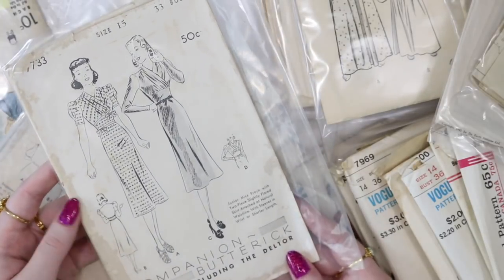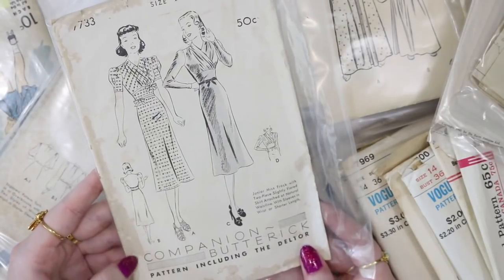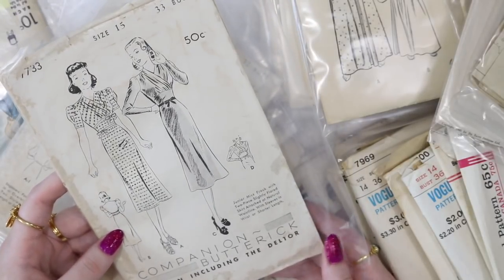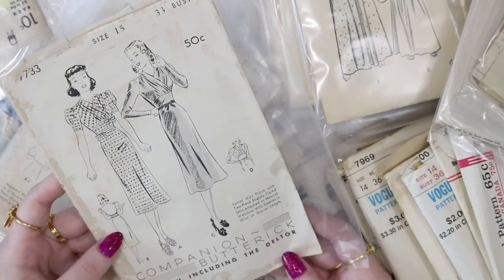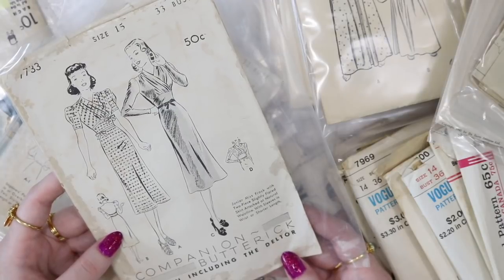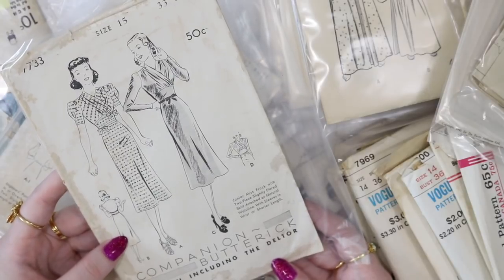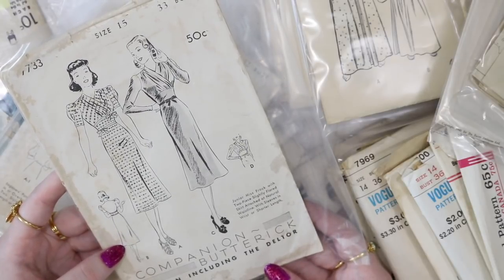The envelope feels really sturdy, but the kind of laminated white part of it is starting to peel off and reveal the plain paper underneath. This is a darling 1930s design. It's fitted to the underbust, and then it's got a wrap style top, which is kind of gathered at the shoulder and the waist to provide volume across the bust. The back itself is fitted, and you can make it with short sleeves or long sleeves.